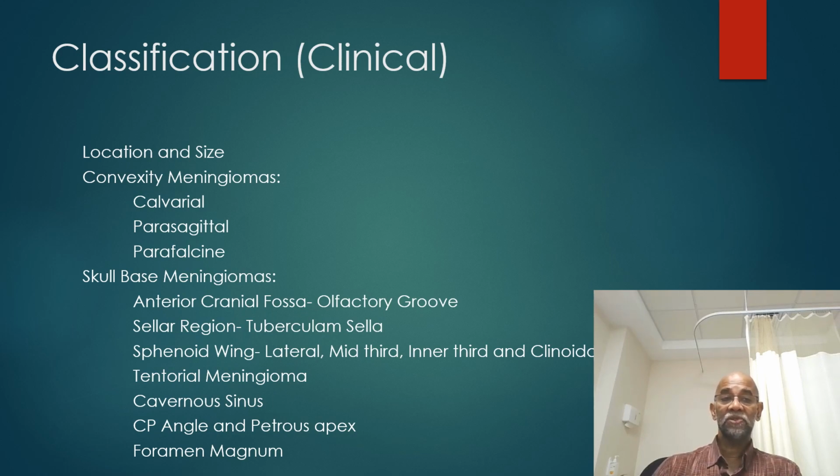There are anterior cranial fossa meningiomas like the olfactory groove meningioma. A little further back, we have tumors of the cellular region which produce symptoms associated with optic nerve involvement and visual loss. Skull-base meningiomas may arise from the sphenoid wing. Again, laterally based sphenoid wing meningiomas are relatively easy to tackle. Mid-third is a little more difficult because vessel encasements may occur, and the inner third or clinoidal meningiomas are associated usually with vessel encasement and are difficult to tackle surgically.